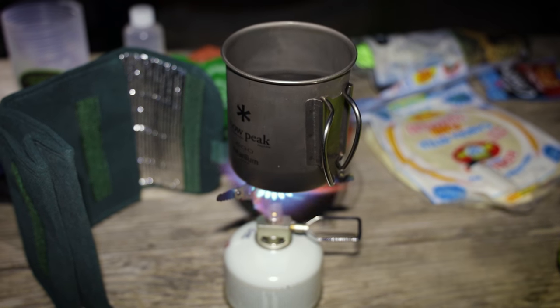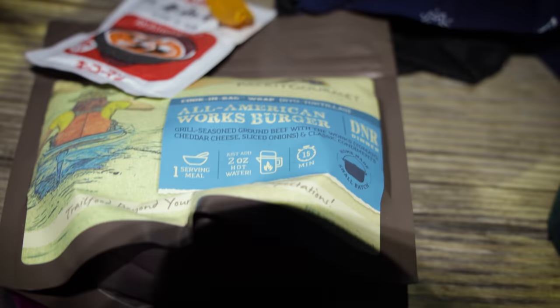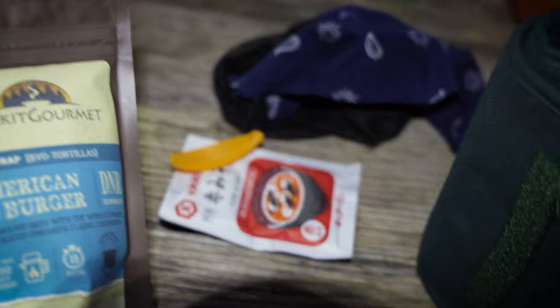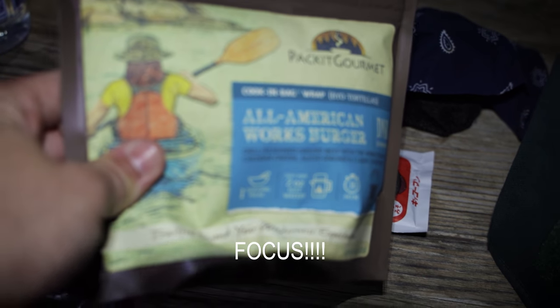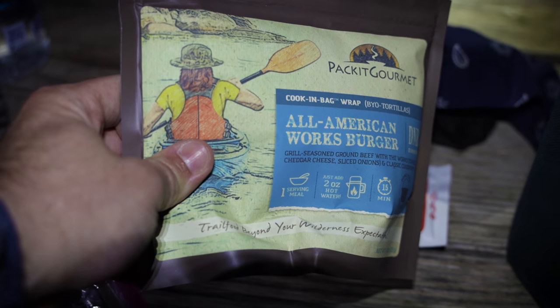Alrighty, I'm getting my miso soup ready. That's going to be dinner number one, and then afterwards I'm going to go ahead and hit up some of this All-American Works burger right over here. So this is dinner. You got some miso soup there and the All-American Works burger right over there.